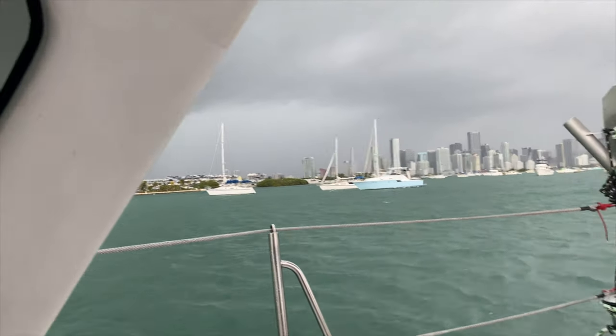Starting to rain. There's some really bad thunderstorms coming, and there's still party boaters coming into this anchorage here. One after another today. It's the weekend. No stopping the party in Miami. This is our first big storm on anchor.